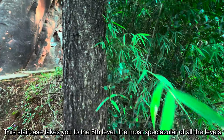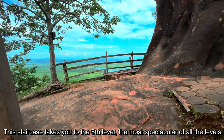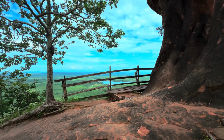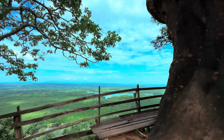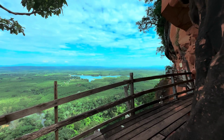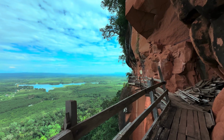Now you get to the top of the stairs, and this is where it opens up. And this is why I love coming up the route I did, turning left at the place where the staircase splits down below, because when it opens up here, it really opens up in spectacular style. Look at that. Look at that. Hey?